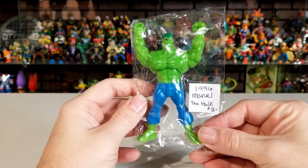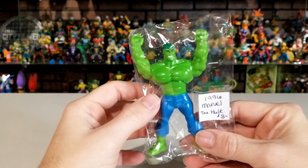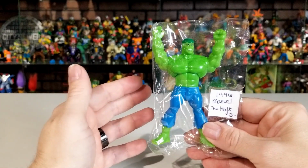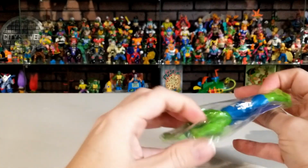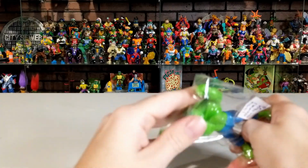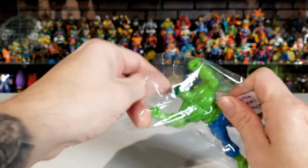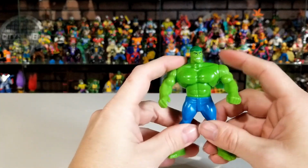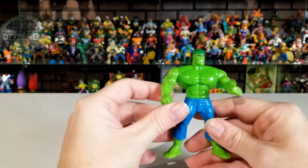Got my boy Hulk right here. This is 1996, one of the Marvel Hulks. This thing was labeled at 3 bucks. And you know what's funny is I have so many Hulks, a lot of different Hulks, but this one I had when I was little. I remember having this Hulk and he was just one of my favorite Hulks when I was little. I don't know why. I think it's just because he looked so cool, and then he squished down like that, and he was just boom, boom. He could just knock over all my figures.